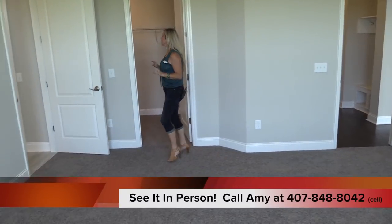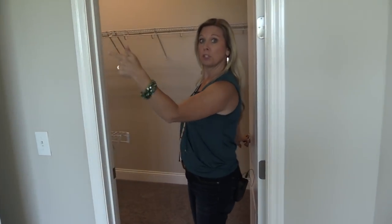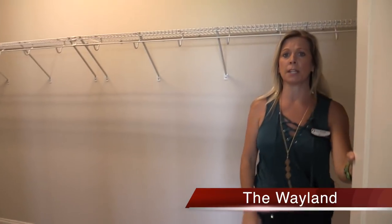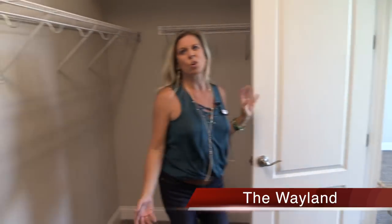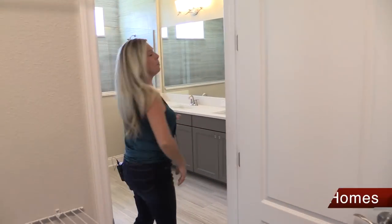Now, something interesting with this floor plan is that behind me is the door to the closet, but this is a door here, but there's also a door from the bathroom. So this is kind of unique, really smart, really interesting. So you have this opportunity here and you can see that we'll just go around. We're just gonna go into the bathroom the opposite way. So we come back this way and now you're into the master bathroom.